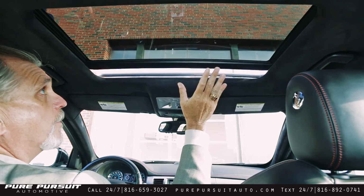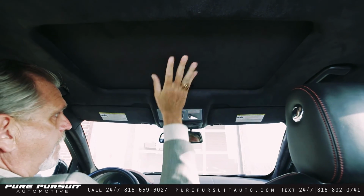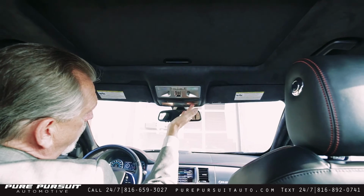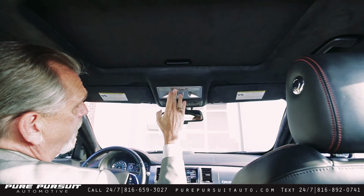You can either leave this open here for the glass where you've got a lot of light coming through, or you can just go ahead and close this itself, and you've got that completely closed. And of course, you've got your touch lighting here for both sides. You just touch it very lightly, it turns on, kind of like lighting in an aircraft. And of course, you've got your speaker systems up here.